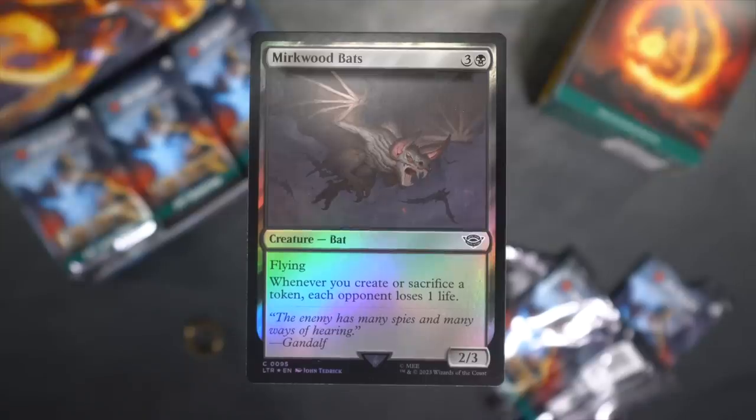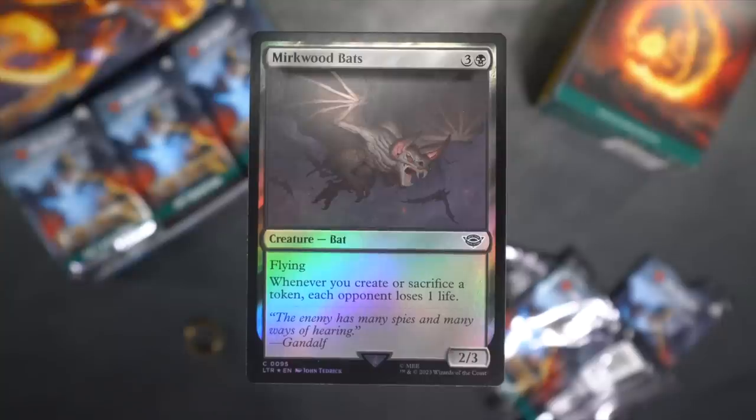How about this one? Have you heard of Mirkwood Bats? No. This card seems messed up, and certainly in a format like Commander. Let me know if you think this gets into Aristocrats. 3 and a black for a 2/3 flying bat. 4 mana for a 2/3 flyer. Okay. Not astounding. Yeah. Whenever you create or sacrifice a token, each opponent loses 1 life. It's just token, not even artifact or anything like that? Create or sacrifice a token. Oh, can I hold this?